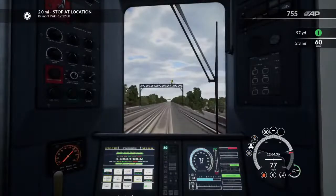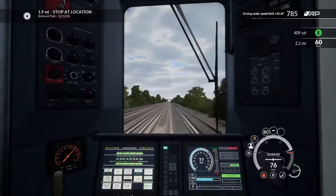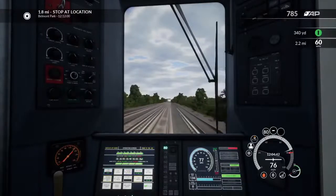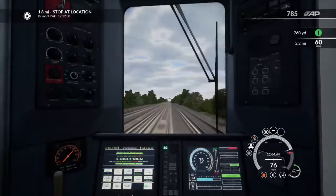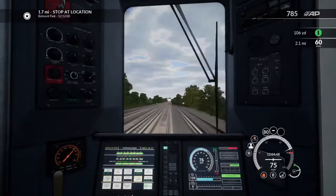We got green signal, excellent. 60 mile per hour limit in 2.3 miles. Yeah, I was such a tease of the switch here, aren't they, Danny? Sorry, my phone's playing up here.